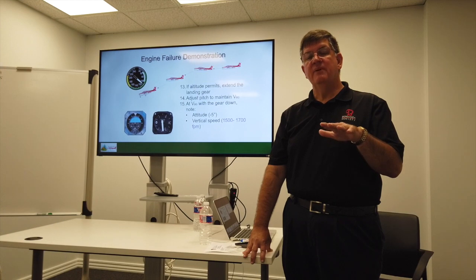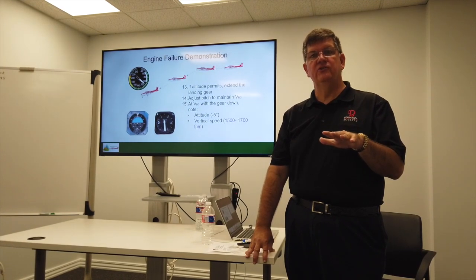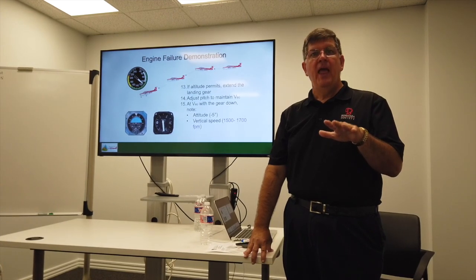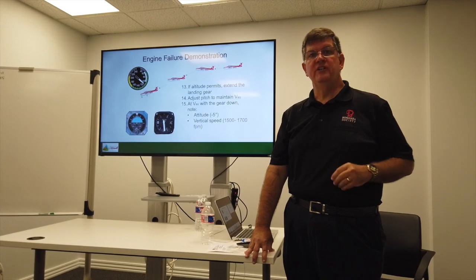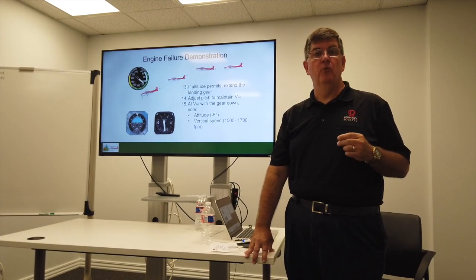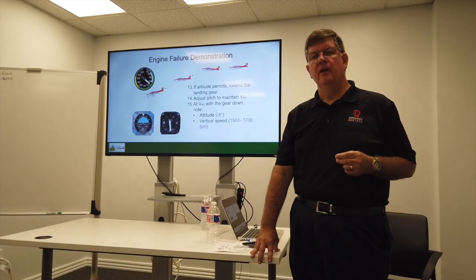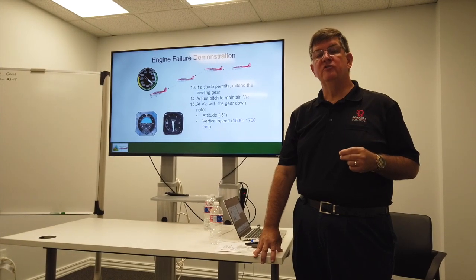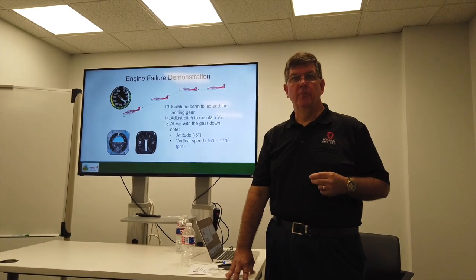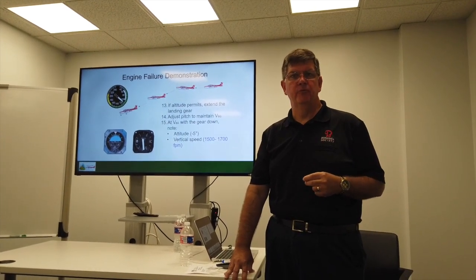And you'll find that it takes about a flat level, almost zero on the horizon attitude, to maintain best glide speed with the propeller in the low RPM position. And your rate of descent, instead of being 1500 to 1700 feet per minute, is somewhere in the 500 to 700 feet per minute range, maybe as much as 900 feet per minute in some of the heavier airplanes. But glide performance improves by one third to one half when you pull the propeller to the low RPM position. So it's important to remember that when you need to make a maximum performance glide.